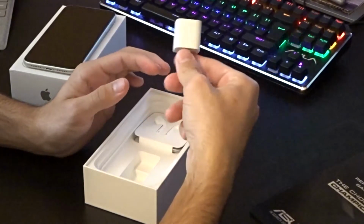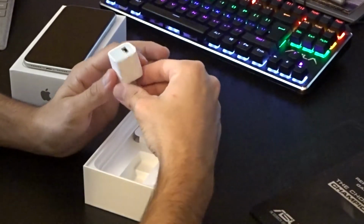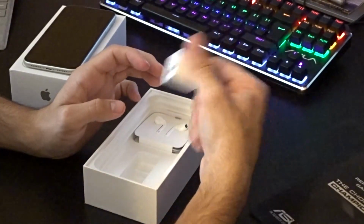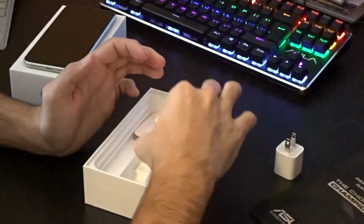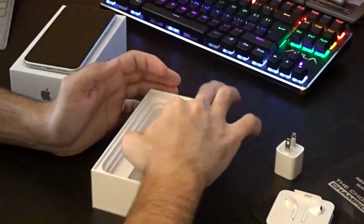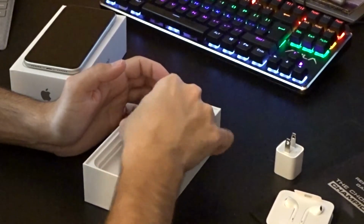This is, unfortunately, Apple is still including the 5-watt power adapter in with the base model iPhones. No USB Type-C, 18-watt fast charging. A brick here, a pair of lightning earbuds, and then of course a lightning charging cable, and that's going to pretty much wrap that up.